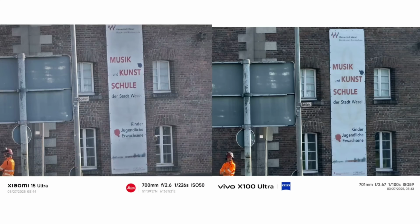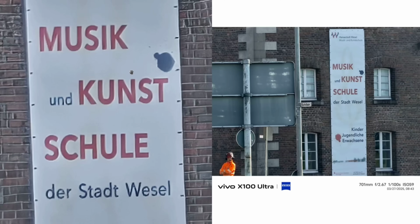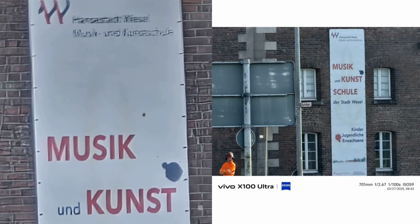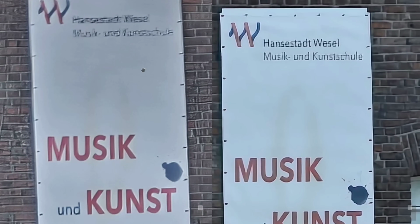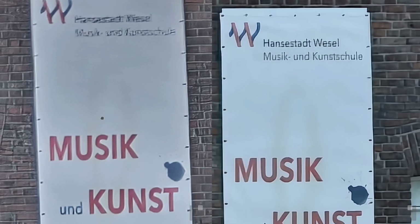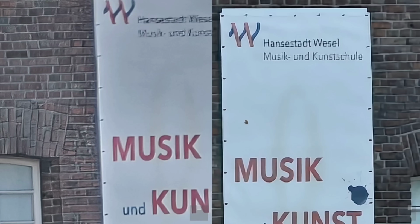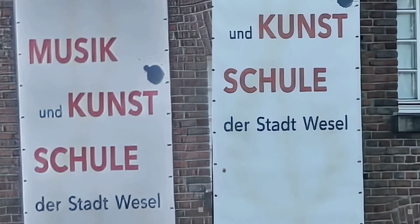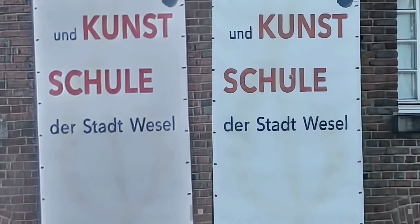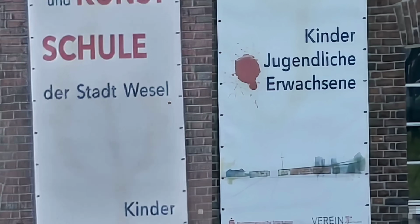And when we go to the next one, which is 30 times zoom on both, it becomes evident that the sharpening algorithm, the processing, is much more advanced on the Vivo. You can see clearly it is still readable here, where here you cannot read it at all. The Xiaomi is also doing its AI processing, but it's not as much applied as it is on the Vivo. And you can see it here also with the text, which has much more sharpening applied on the Vivo.